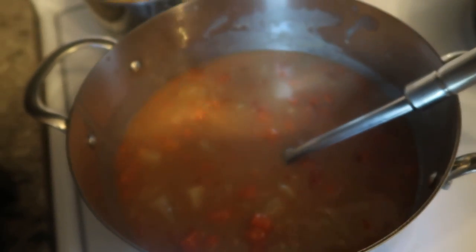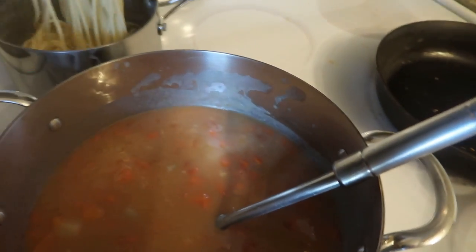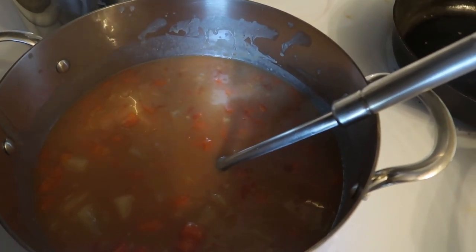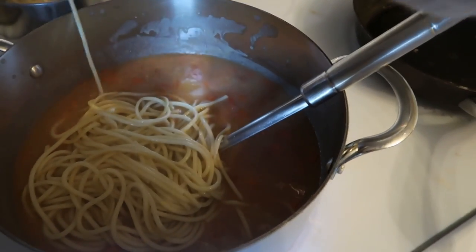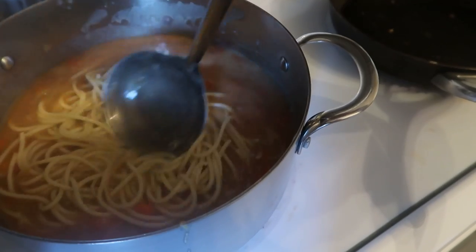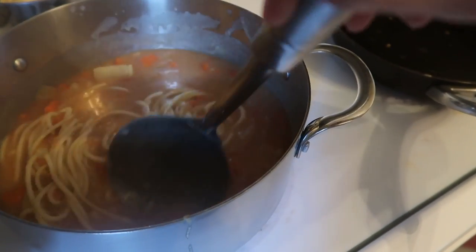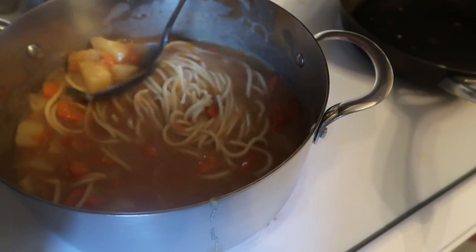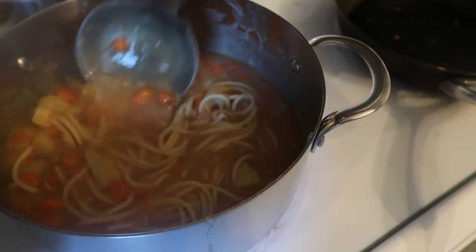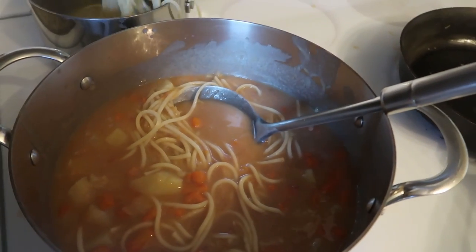And then right now I'm gonna add some of the pasta that I cooked separately. I know some people do it together, but I was afraid it's gonna be mushy, so I cooked it separately. And that's up to you if you wanna add the pasta. You can put any kind of pasta you like. I don't wanna go crazy on the pasta either, because I don't want it to be too thick.